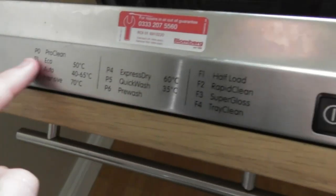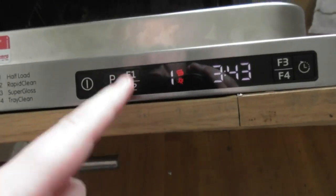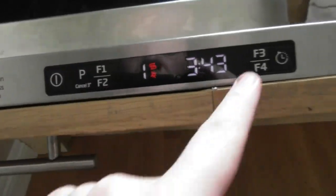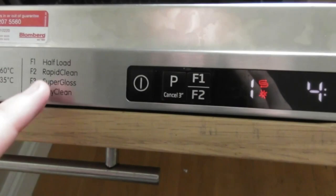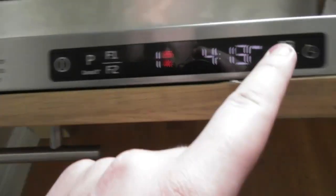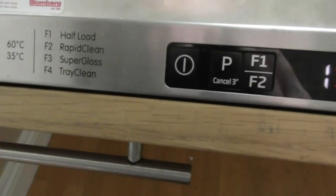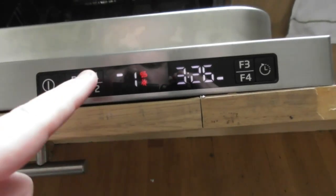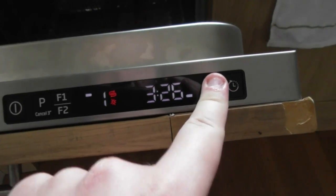So P1 is eco 50 degrees, you can select half load, rapid clean, and on the F3 is super gloss. F4 is tray clean, you can set. Okay. I just didn't know you could set all those options anyway.